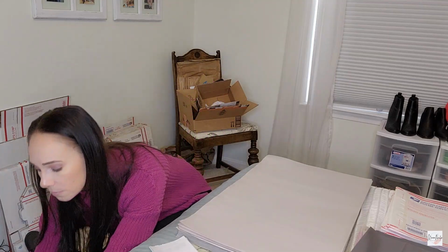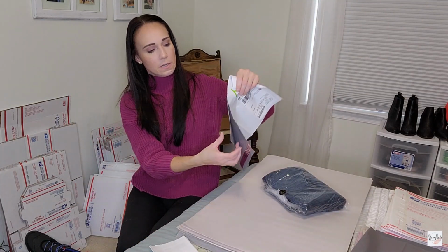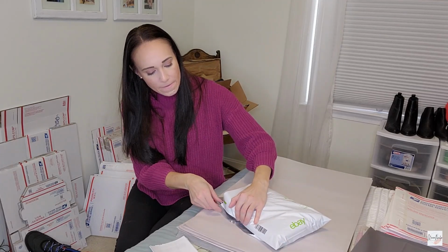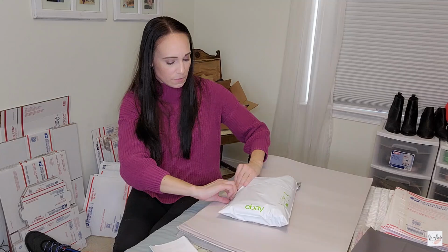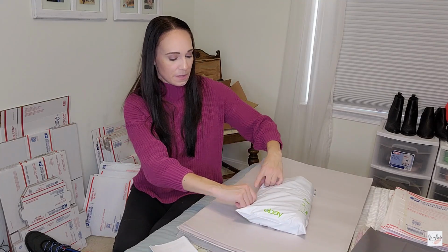Oh no, my thing just ripped here. Come on, eBay. Now I gotta decide if I want to tape it or if I just want to get a new bag. But the problem with that is I'd have to get a new label. So I don't know, tell me what would you do? I think I'm going to tape it because sometimes I can peel these off, but others will not peel off very easily.